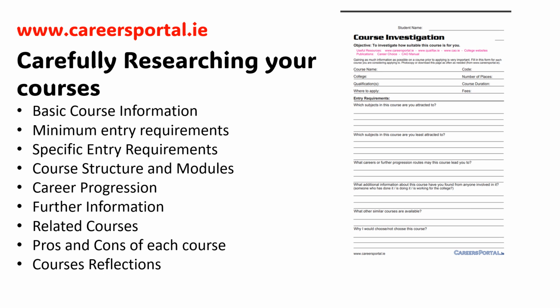Students must spend time on careersportal.ie researching in detail any course of interest to them. They need to go through everything from the minimum entry and course requirements that I mentioned earlier, to the course structure, and most importantly, to the course modules. It is the modules that will provide students with detailed information on the course content so that students can understand exactly what they are going to study when they go into college.